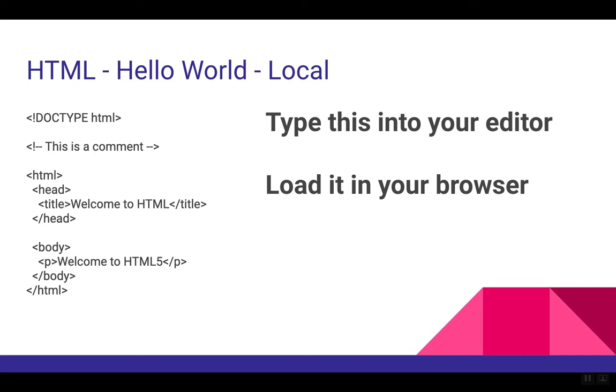If you want to have a comment, you can include it using the less-than symbol, an exclamation point, and 2 dashes, and then it's closed with 2 dashes and a greater-than symbol. Anything included in that is going to be a comment. It's going to be ignored by the browser, and it can go anywhere in the document.